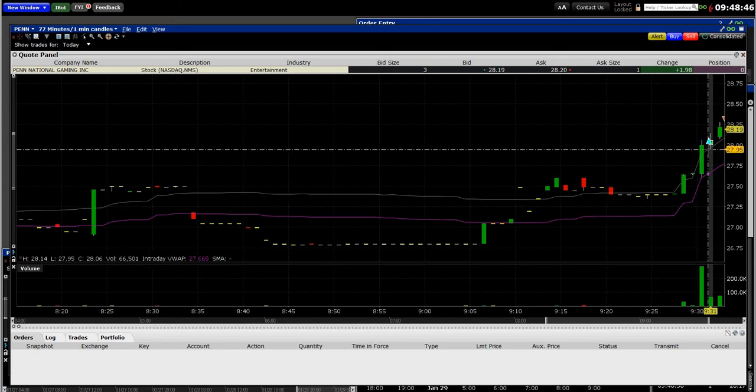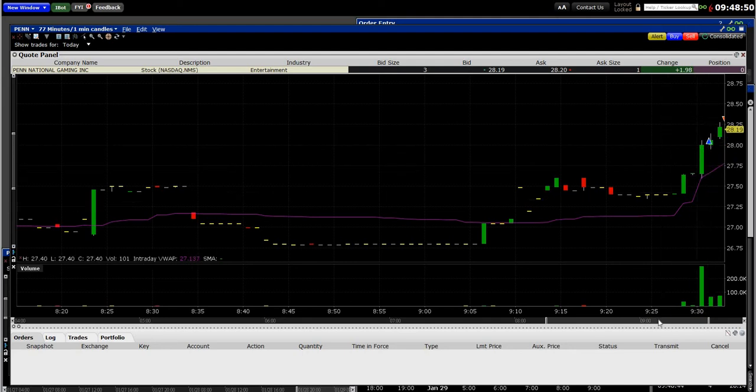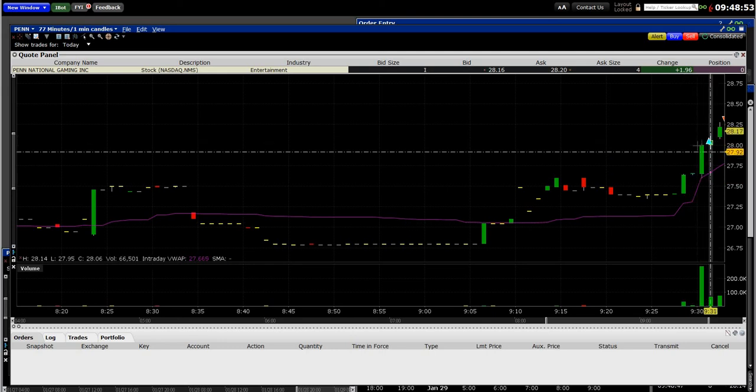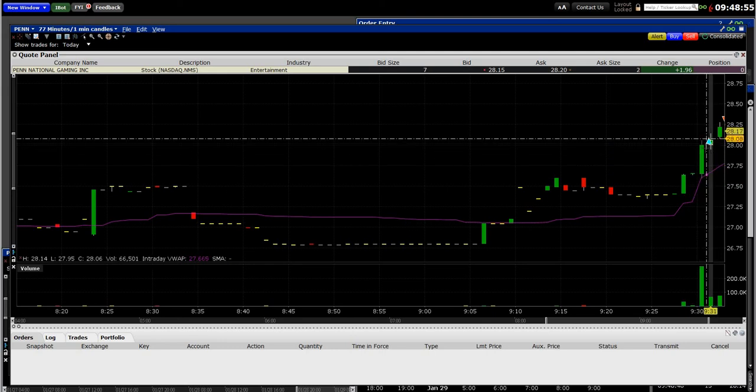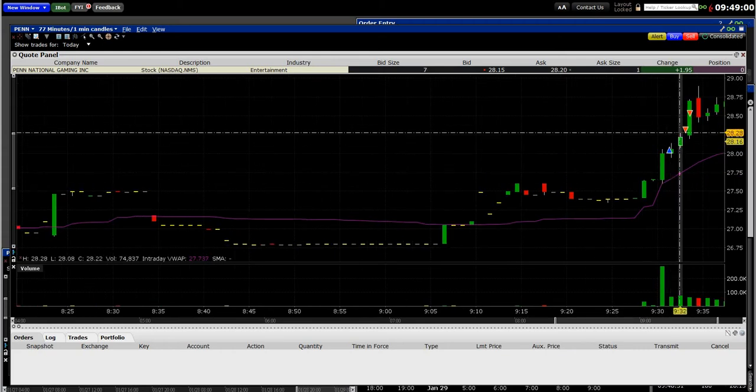And it actually came down a little bit. I got nervous because it broke below it, but it still came back and held. So I got excited because I said, all right, big green bar, another second candle green bar. It's making its way up. And then look what it did. Another big move. I took a little bit off here at 28.28 for a 20-cent gain.